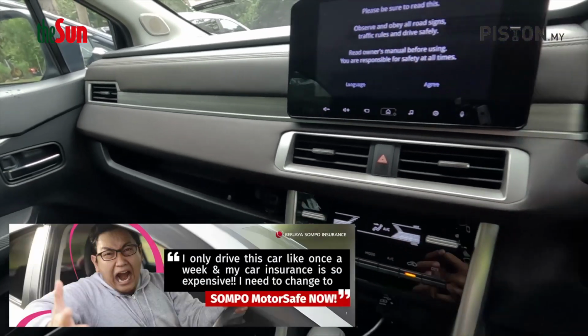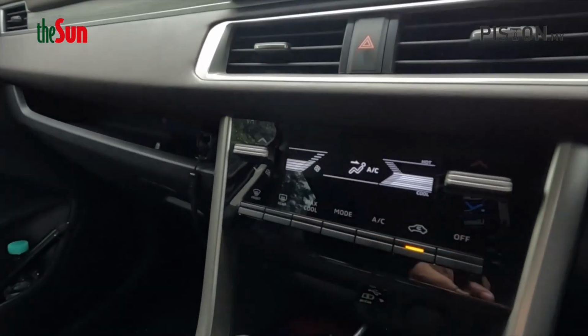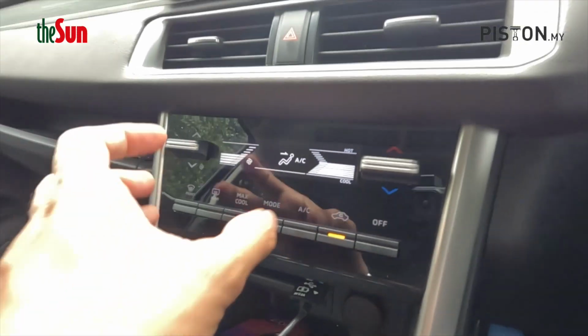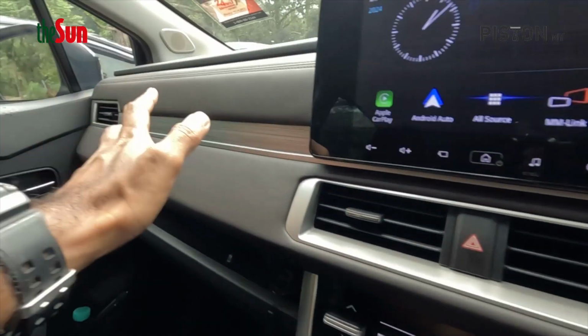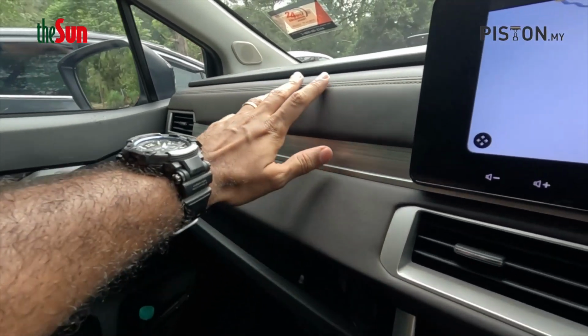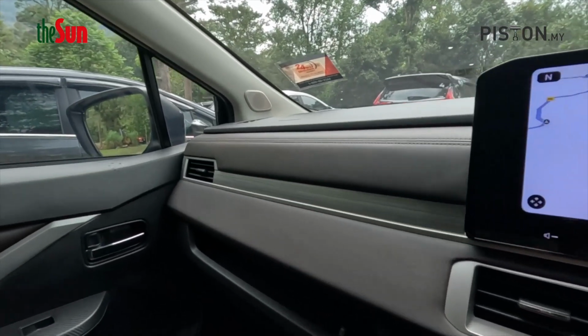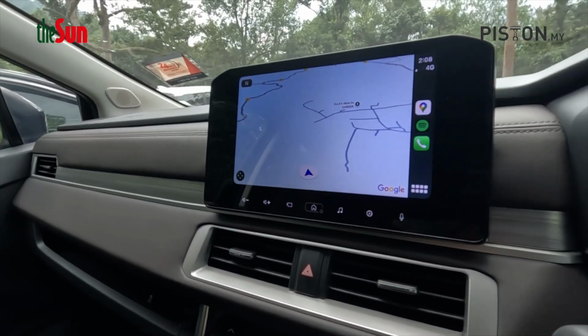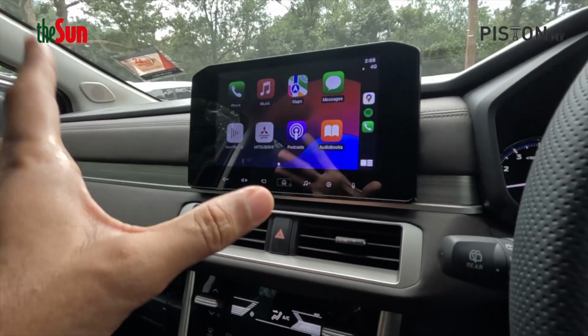Anyway, this is the interior of the new XPander. And remember what I told you earlier about the previous generation XPander? This one, you get a digital air conditioning control over here, and you get a more vertical dash. You don't have that silver accent that was part of the previous generation model. And as you can see here, you get Apple CarPlay and Android Auto. So pretty nice, pretty good.